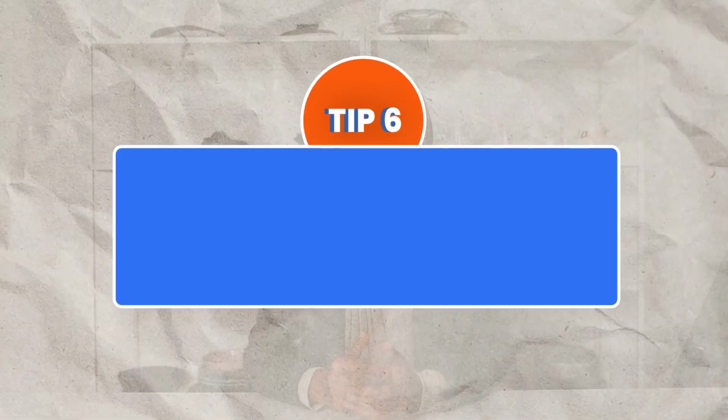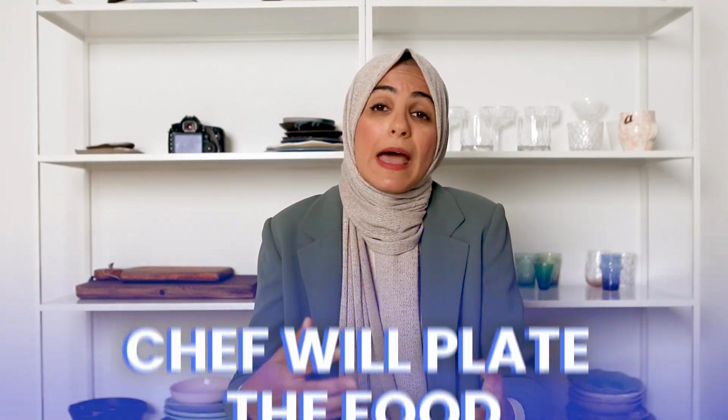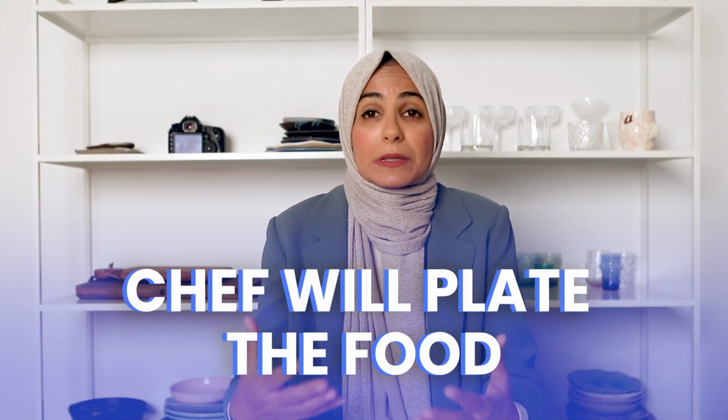So the next couple of tips I have for you involve the chef at the restaurant. Now, it's always a good idea to form a rapport with the chef before a shoot starts. At the end of the day, whether you have a food stylist on board or not, it's actually the chef that will be doing the initial preparation of the food as well as the initial styling and plating. So you really want to be aligned when it comes to several things.